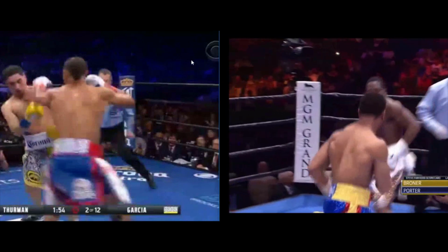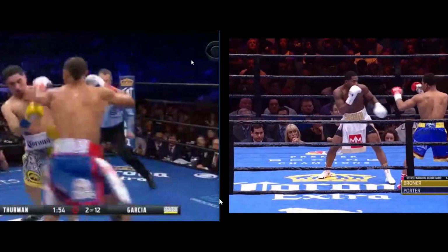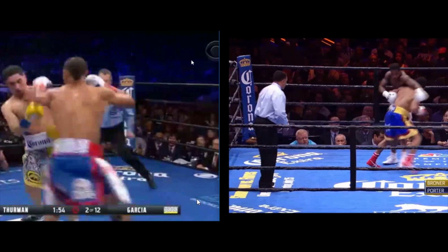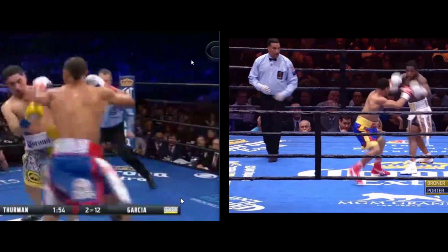And Shawn Porter's like, oh, what's he doing? He's catching me with the left hook. What the heck? Why is that timestamp? Oh, the timestamp's a little off. I'm sorry, guys. So that was right in the second round. And then immediately, Shawn Porter starts making adjustments right after that. That was supposed to be much sooner in the round.